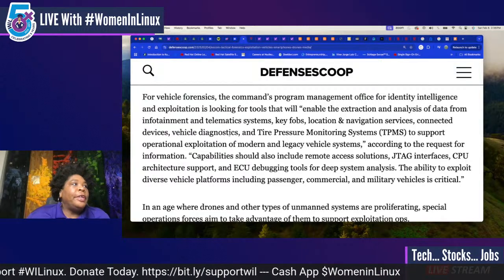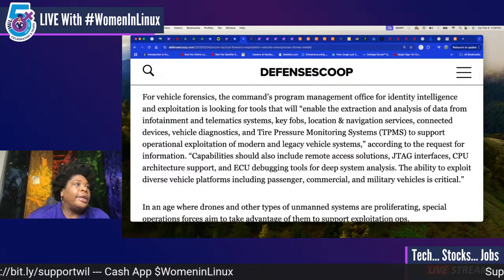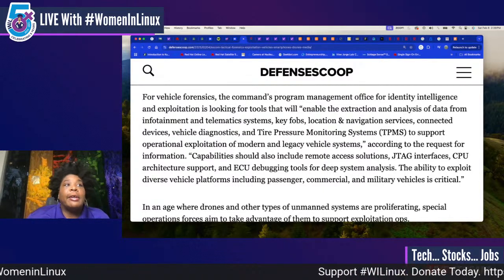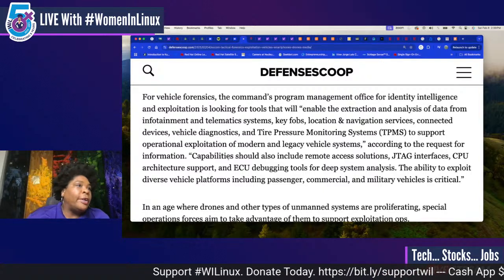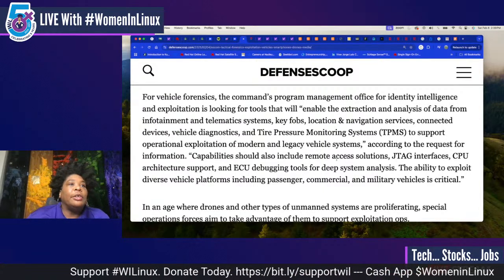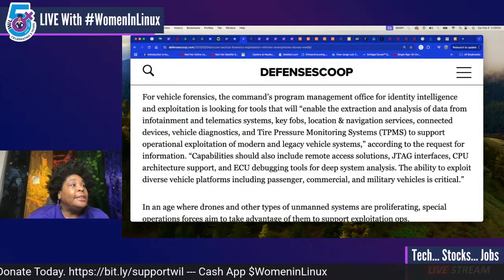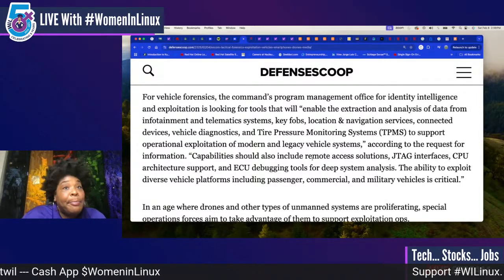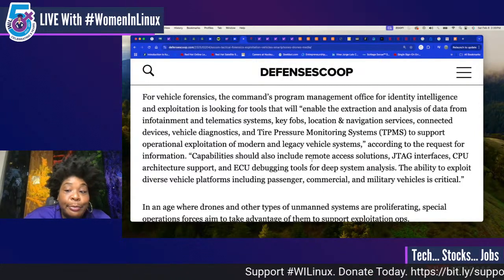They're looking for vehicle diagnostics and tire pressure monitoring systems to support exploration, operational exploitation of modern legacy vehicle systems. According to the request for information, capability should also include remote access solutions, JTAG interfaces, CPU architecture. You're not gonna get CPU architecture by not going to school.